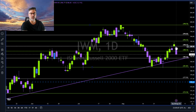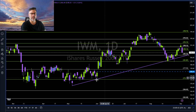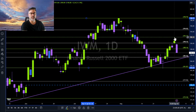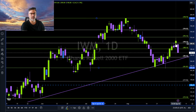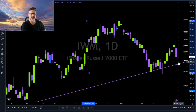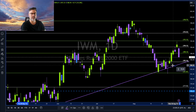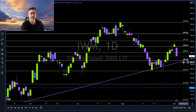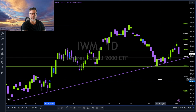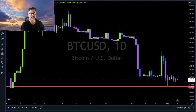IWM, also, we had a downtrend, bounce off this trend line, this purple trend line, that's holding the higher lows since May of 2023. Doji of the 618 Fibonacci level, now 2% to the downside. 185 is next, together with this purple trend line. Let's see if this purple trend line can hold once again as support. Otherwise, we are heading 181. Below 181, in my opinion, this gap at the 176 will get filled.